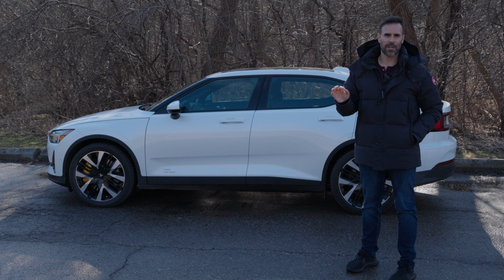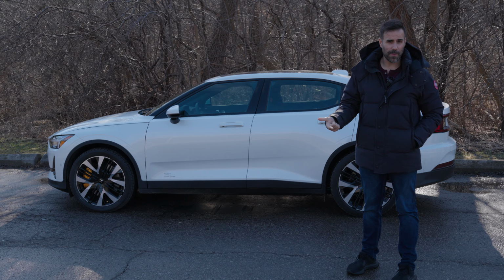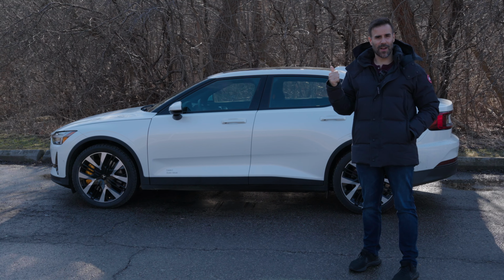This is the 2024 Polestar 2. It may look the same, but they did make a couple of cosmetic changes. It's more efficient now, and there's more horsepower. Is it worth the watt? Let's find out.